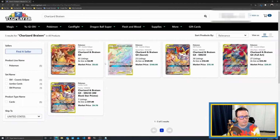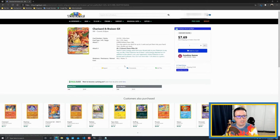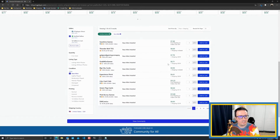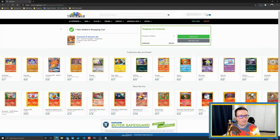Here we go. Now, why this one is cheaper than the Blastoise is beyond me. I don't think this is a promo card. But let's go ahead and see if I can beat $7.69. I don't know if I can. $7.69. How many sales was that? That was 50,000. That's a lot of sales. So I'm probably going to go with that $7.69 one and just add it to my cart. All right. Let's go ahead and go down the list here.